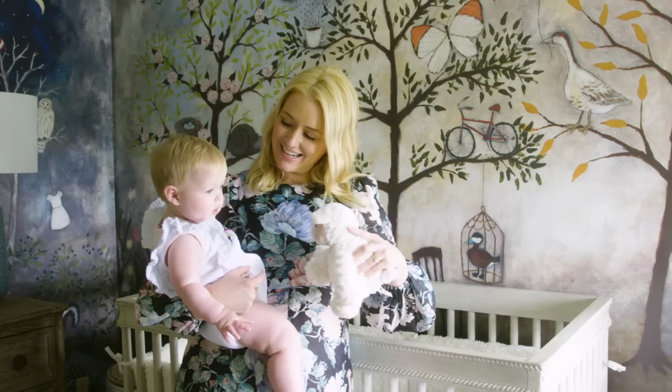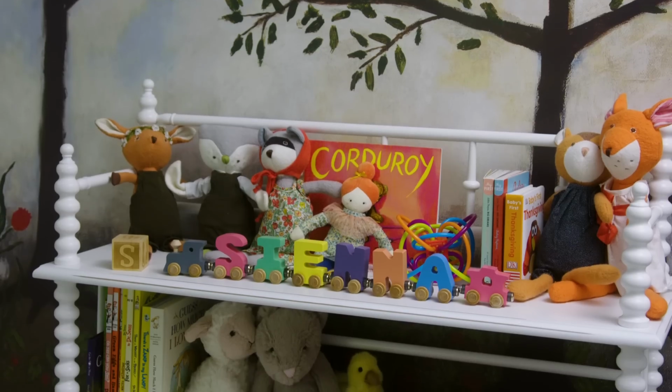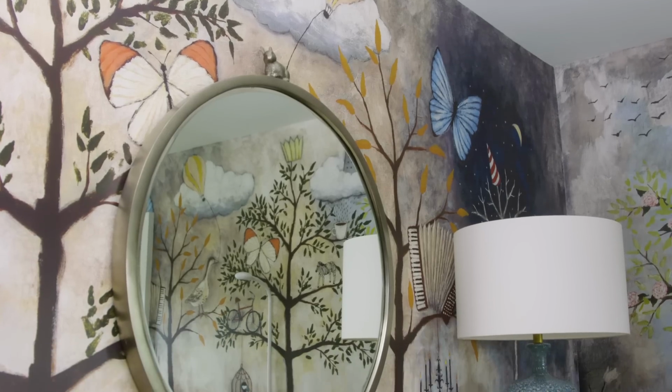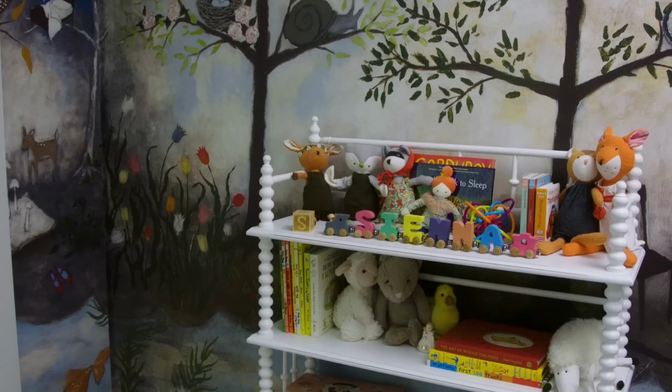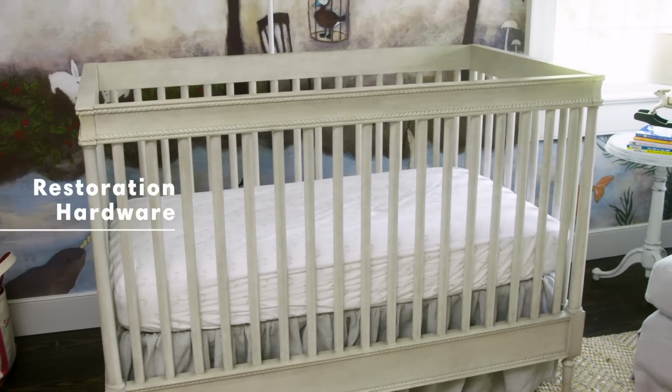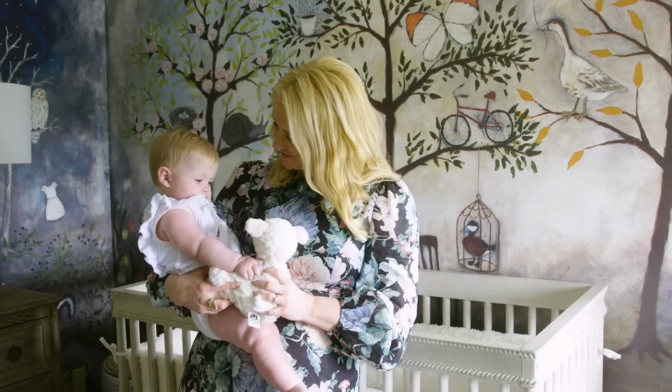This is my daughter Sienna's nursery. She's 10 months old, so we just did this room, and I did this very mural, whimsical wallpaper on all 4 walls that really sparks the imagination every time I put her into her crib. A Restoration Hardware baby find, it's like my favorite. She's just always staring at the wallpaper and is totally entranced.